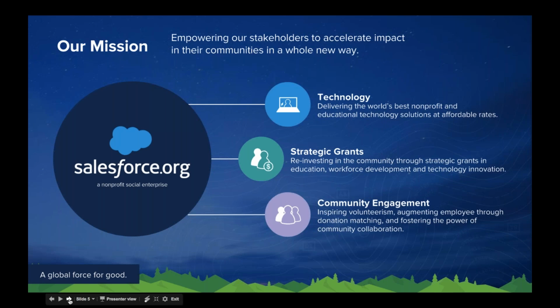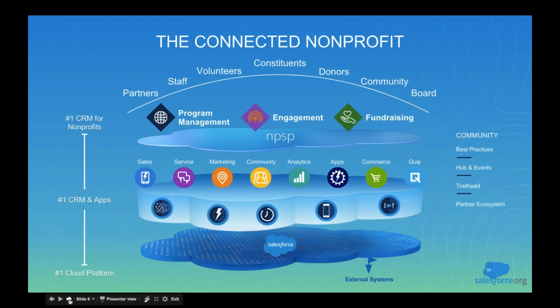And when building on the Salesforce platform, we worked really collaboratively with the nonprofit community for many, many years. And we've really benefited from nonprofits being vocal about the challenges that they're facing when they're delivering programs, or when they're trying to raise more funds, or when they're trying to engage with their constituents. And as a result, we've developed technology solutions that meet these nonprofit needs. At the base of all of these solution areas is Salesforce.org's vision for nonprofits of all sizes. And what we call this at Salesforce.org is the connected nonprofit.